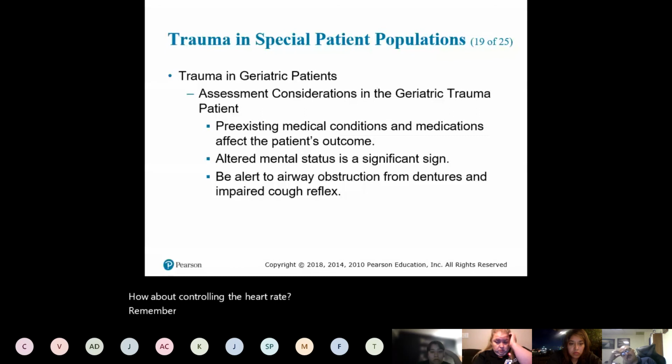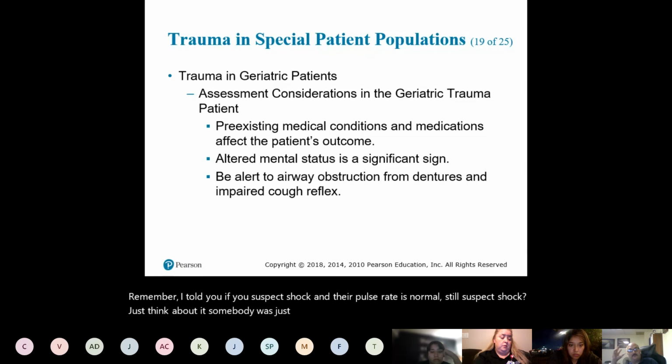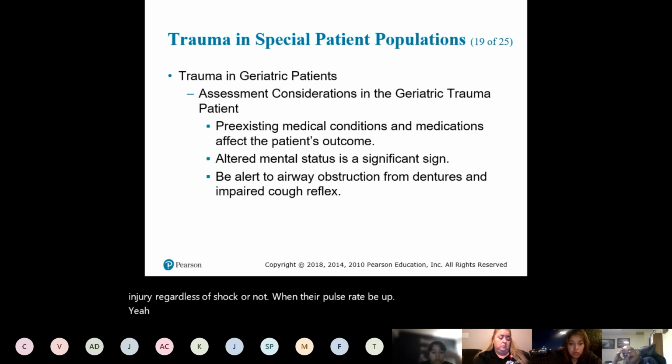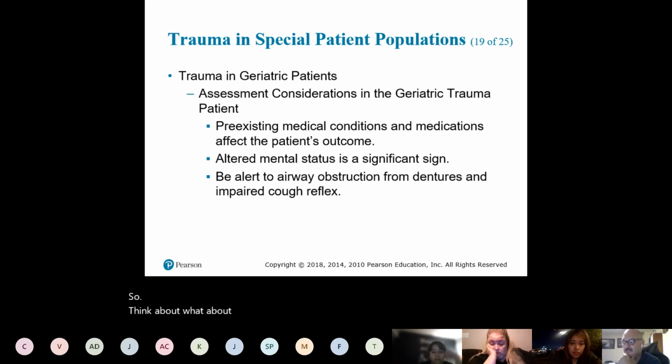Remember I told you if you suspect shock and their pulse rate is normal, still suspect shock. Because think about it. Somebody was just involved in an accident or they just suffered a traumatic injury. Regardless of shock or not, wouldn't their pulse rate be up? Yeah. But their pulse rate is 80. Is that normal? Yeah. So think about that stuff.